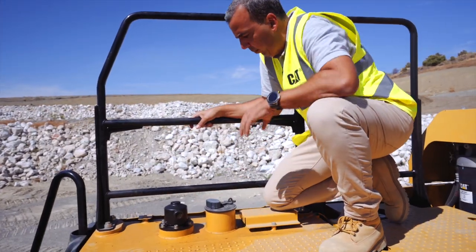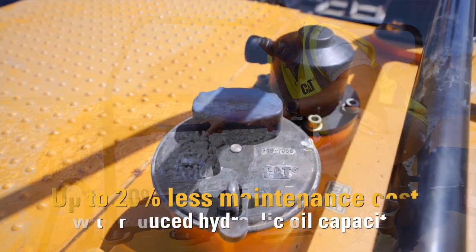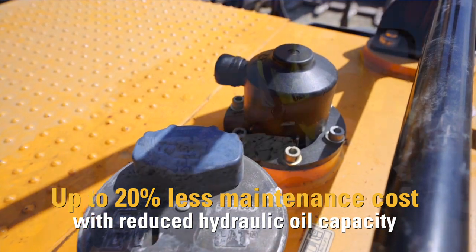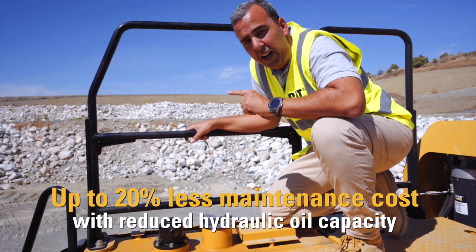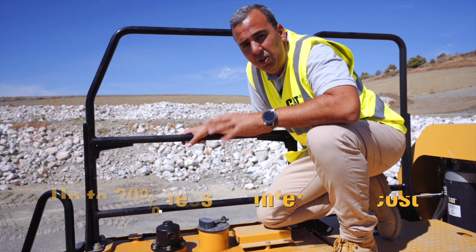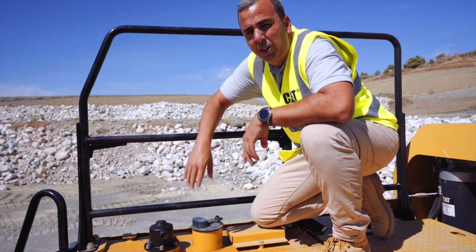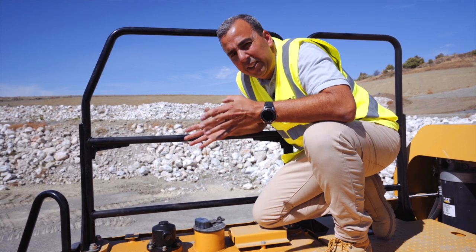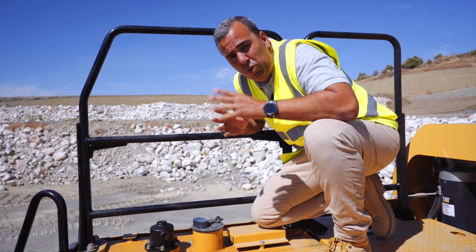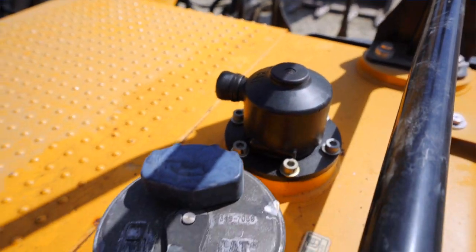I'm gonna take, for example, this hydraulic tank here and the filters. On the hydraulic tank, when you refill or do the service, you're gonna need 127 liters less of hydraulic oil compared with our previous model, for a 30% reduction. On the main hydraulic return filter, we have extended the interval changes from 2,000 hours to 3,000 hours, so a 50% increase in the service interval.